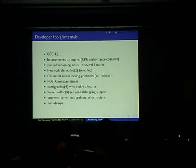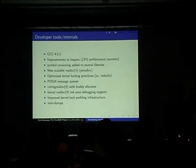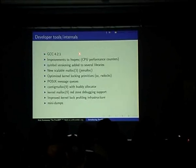Some things that are relevant or interesting to developers. Perhaps the main one is we switched from version 3.4 of the GCC, the compiler suite, to version 4.2.1. This was necessary because this is the version that is now their stable branch, and so this is the version that's been getting their development attention. So this is a good base to go forward with.